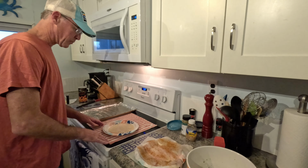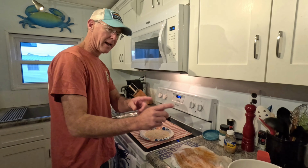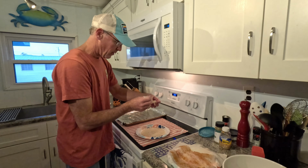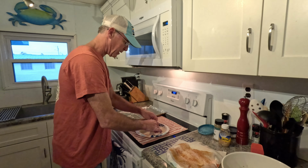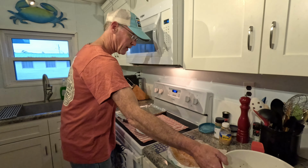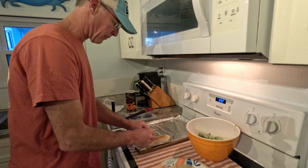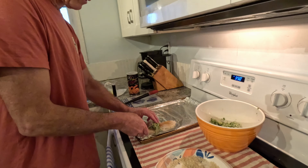And then our next step is we're going to coat one side in the breadcrumbs and then get it on the sheet tray and then stuff it with our spinach stuffing. So this is our serving side down without the seasoning, and we're going to get that in our breadcrumbs, get a decent coating on that, then grab our stuffing here, and this is not going to take too much, just depending on the size of the fillets, obviously. That should be plenty for that one.